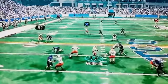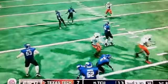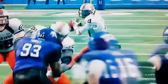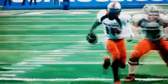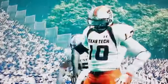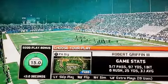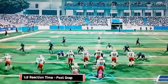Back to pass. Steps up. And he's taken down at about the 39-yard line. 13 yards. First down. From the 39-yard line. First down.